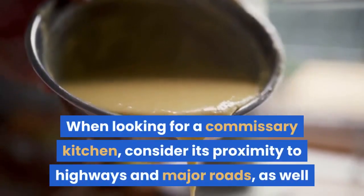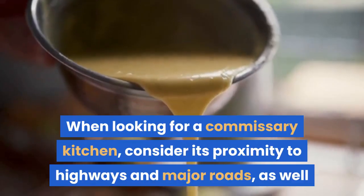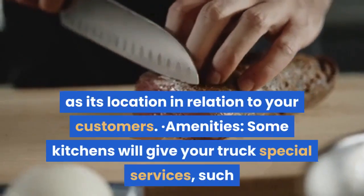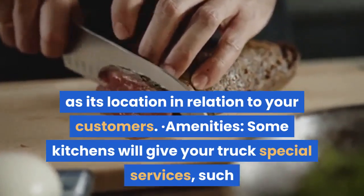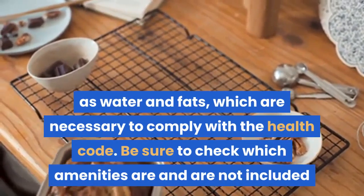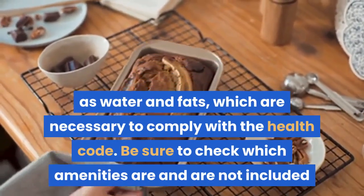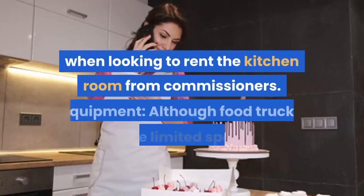When looking for a commissary kitchen, consider its proximity to highways and major roads, as well as its location in relation to your customers. Amenities. Some kitchens will give your truck special services, such as water and fats, which are necessary to comply with the health code. Be sure to check which amenities are and are not included when looking to rent the kitchen room from commissaries.